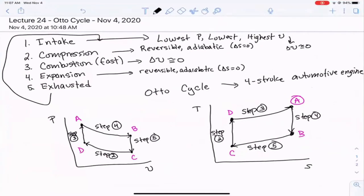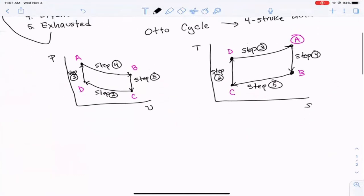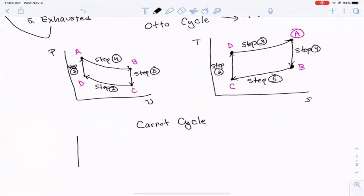Could you just one more time compare and contrast the Carnot cycle and the Otto cycle? Yeah, that's a good question. That's actually a very good question, right? So let's look at this, right? So if we had the Carnot cycle, right? So first of all, our PV diagram looks significantly different. If you remember in the Carnot cycle, there's two expansion steps and there's two compression steps.